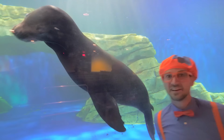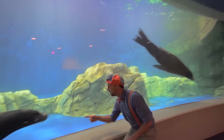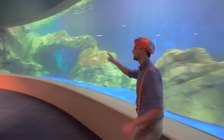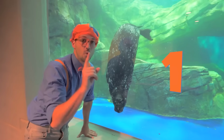So this is a sea lion. Whoa. There's another one over here. Whoa, it's so big. It's so cool. Oh, look. Whoa, hello. Whoa. And there's actually a seal in here as well. Let's go try and find it. Oh, let's see. Oh, here it is. Hello. See that right here? This is a seal. Hi. So there's three sea lions in here and one seal.